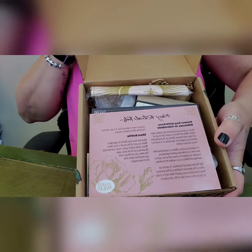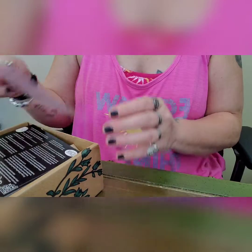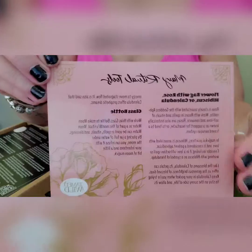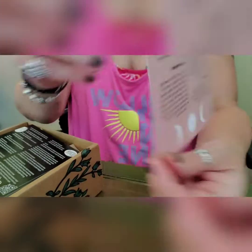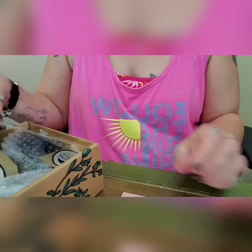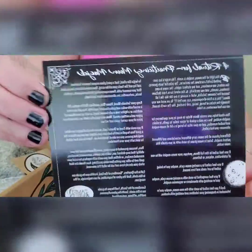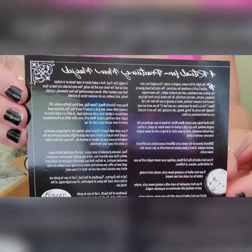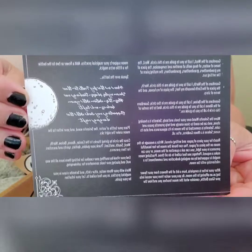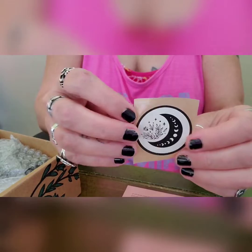That's what the inside of the box looks like. Yeah, it looks like it's saying it's May. So this tells us what's in the box for the month. Card for a ritual for practicing moon magic. Pretty little moon sticker.